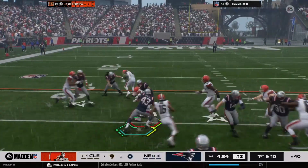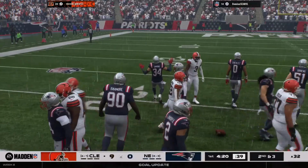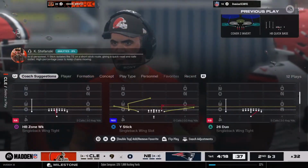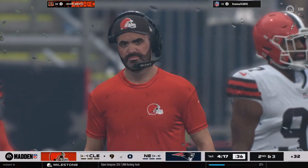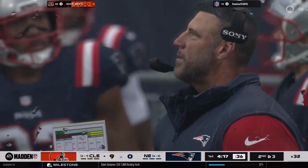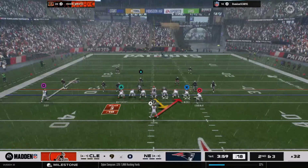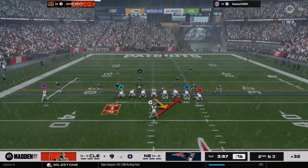On the ground, here's Dylan Sampson. And that's the way you want to run it on first down. A gain of 7. He's tackled at the 32-yard line. Brings up 2nd and 3. From the 32-yard line now, here's 2nd and 3. Here we go, sack.